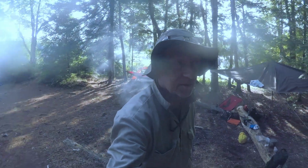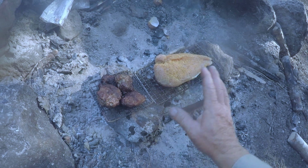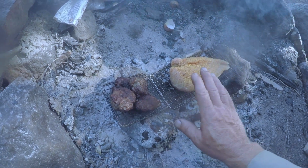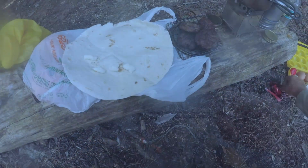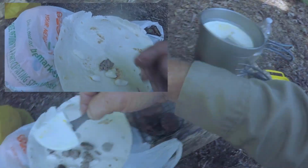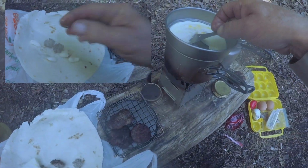Breakfast in the Adirondacks on day 2. I've got dinner cooking already. I figure I'll get the chicken cooked ahead of time. But the sausages are ready. Baby Swiss cheese, yum. Sausage. Let's see, there's 2 of these.